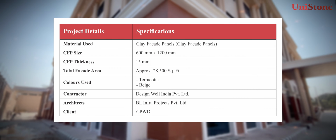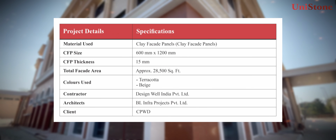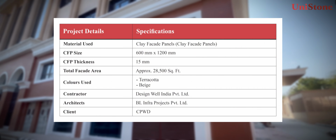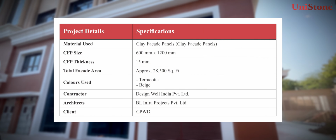The project is designed by the renowned Design Well India Private Limited, expertly constructed by Infra Projects Private Limited, and managed under the supervision of the Central Public Works Department.